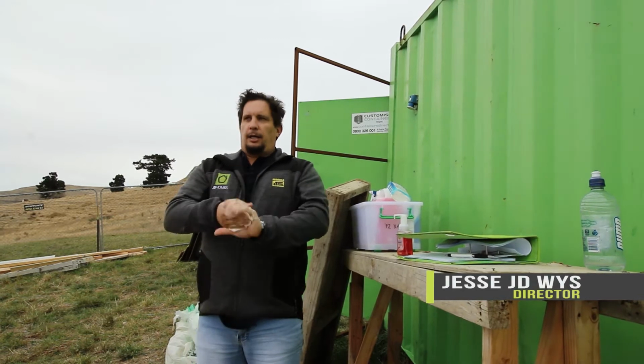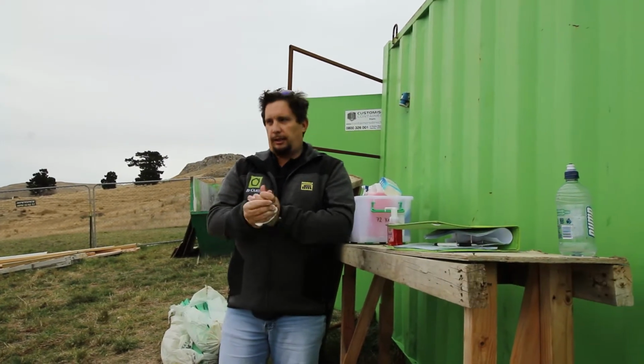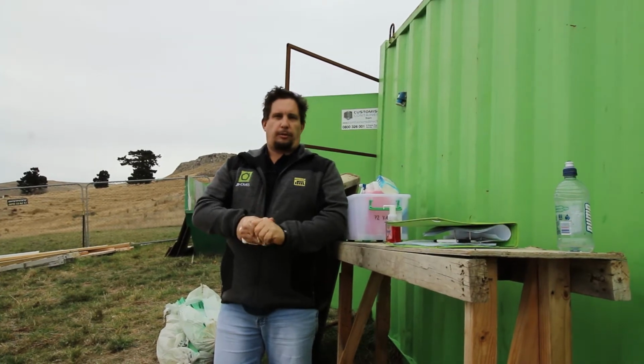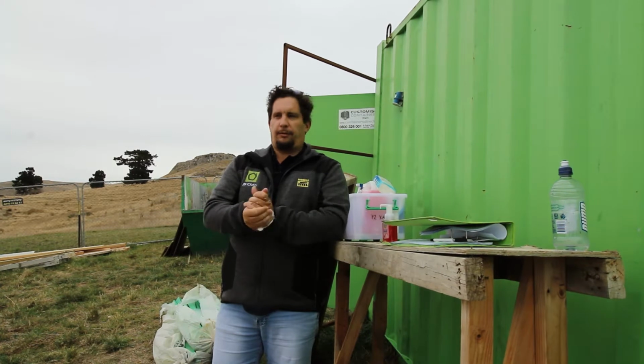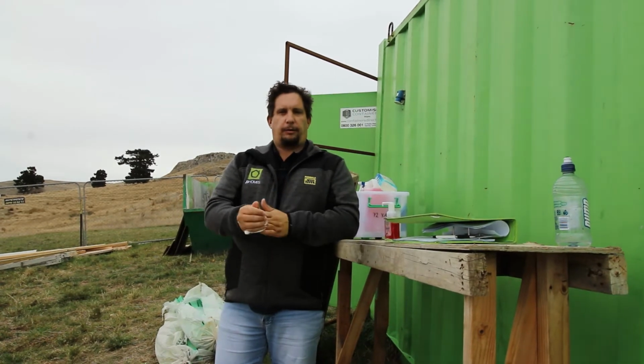Obviously the new rules that we've got to contend with these days with the COVID on the level 3, which is difficult, but got to comply, and it makes for a nice clean site too, doesn't it, at the end of the day? Keeps the guys safe.